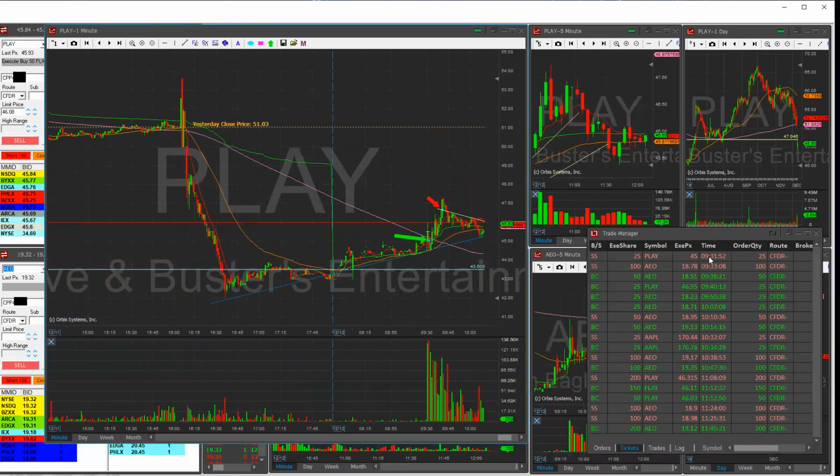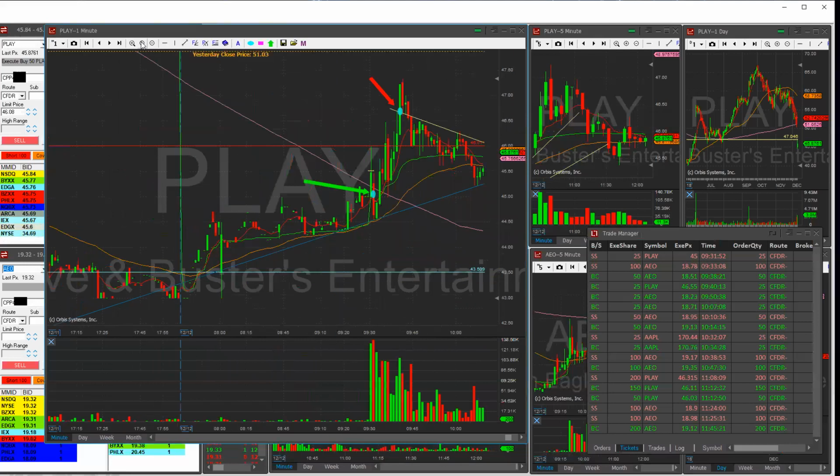So my average was at 45. I got in really good. I was looking for $1. Now with 25 shares, I just let it run. It came back, tested this 45.50 and held. So I was sitting okay with it. And then it made a doji and then popped again.